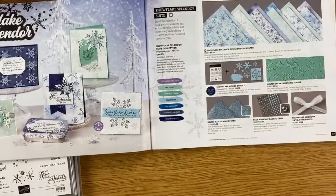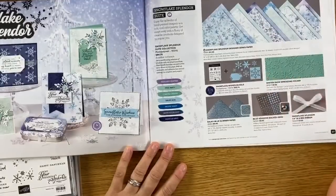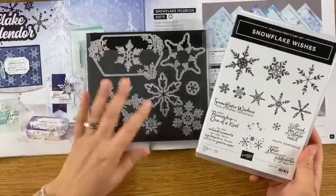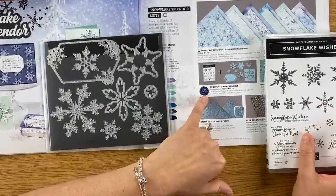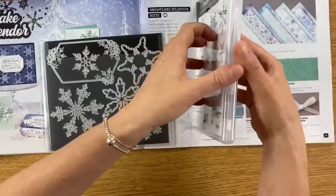All right, so I'm going to set that back aside. And let's see here. So I showed you the embossing folder, which is fabulous, amazing. But let's just go ahead and look at the stamp set. There's quite a lot in this stamp set. How many images are in here? Does it say? 17. That's how you can tell. There's 17 stamps in here.